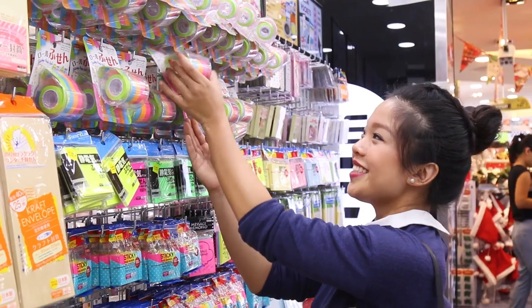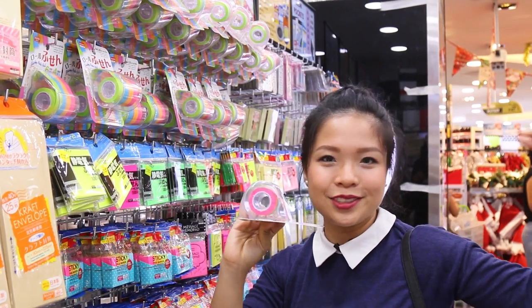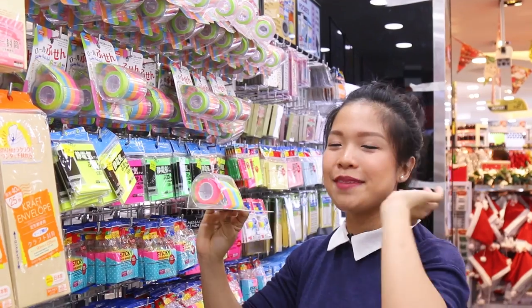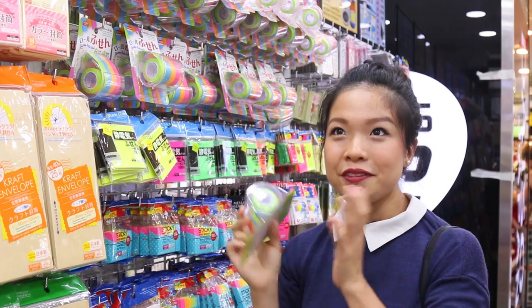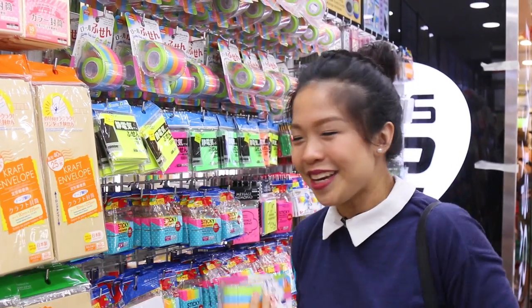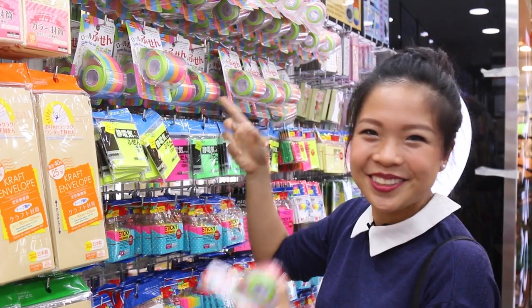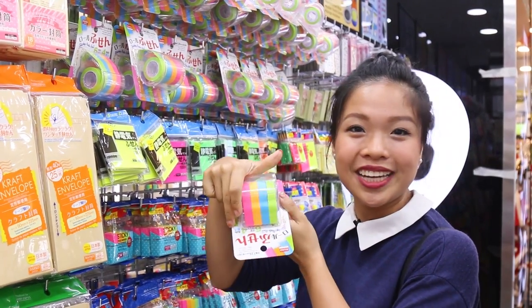So I just found these sticky tapes, and it's the kind that you pull out and stretch out however much you need, and then you can slip it out and paste it on your textbook or your notebook. Previously, we did an episode and a lot of people were asking, where do you get the sticky tape from? I used to get it from Taobao, but today you can find it at Daiso. So much more convenient, and there are so many different colors in one roll.